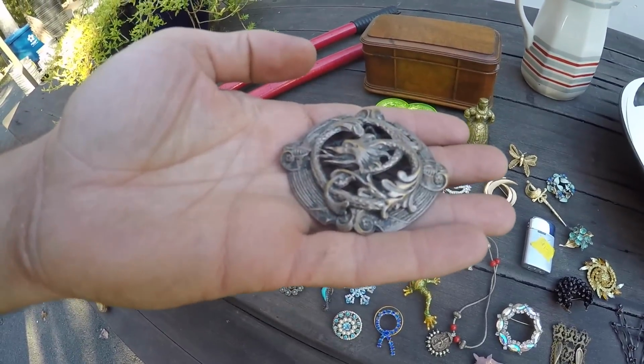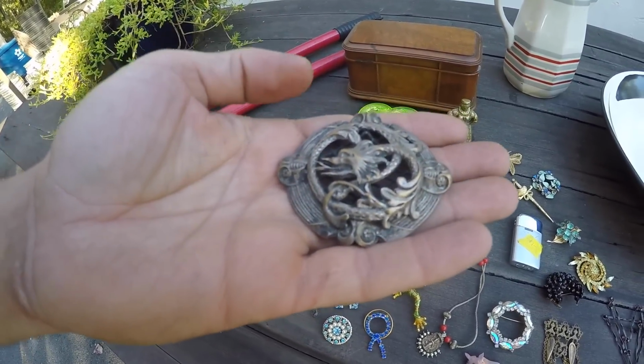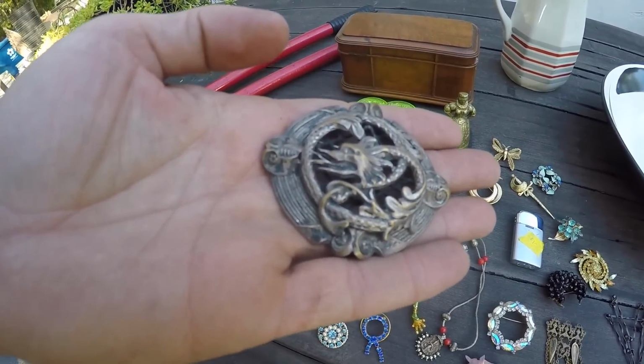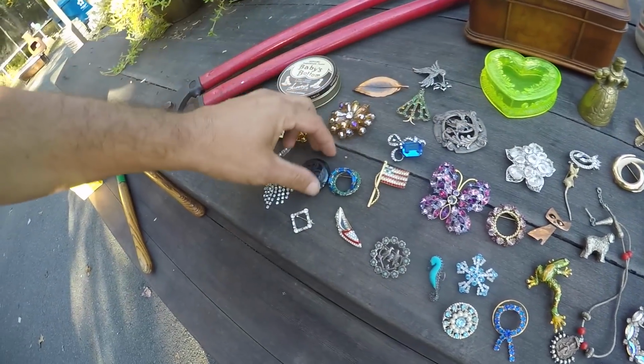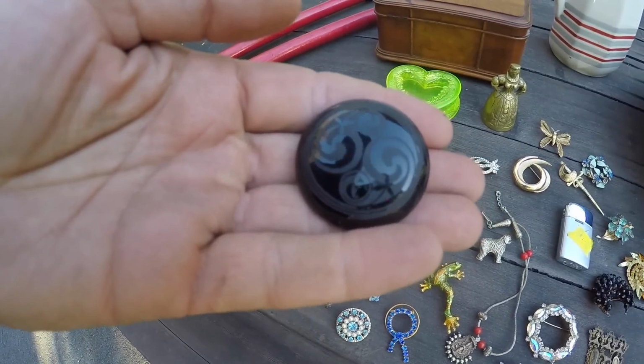Yeah, that's probably the best one of the day. 1920s. This etched glass one is pretty cool too, though.